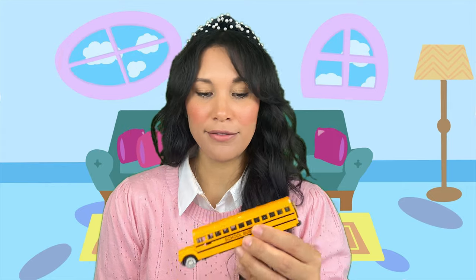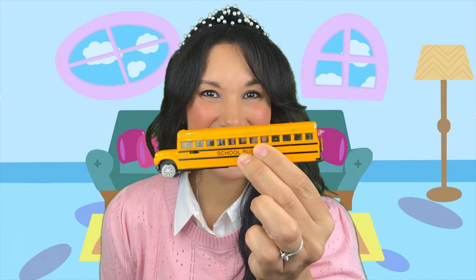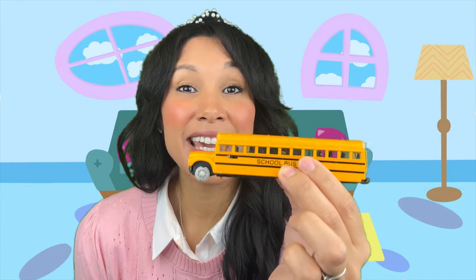I also have a yellow bus. Can you see that? Yellow starts with the letter Y.